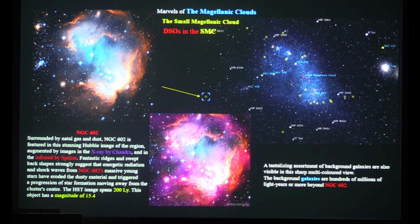NGC 602 is featured in the stunning Hubble image of the region. It's a combination of the X-ray images by the Chandra telescope, the Spitzer telescope for infrared, and colour, the full spectrum. Fantastic ridges and swept-back shapes strongly suggest that energetic radiation and shockwaves from 602's massive young stars eroded the dusty material and triggered a progression of star formation, moving away from the cluster centre. The image spans 200 light years and has a magnitude of 15.4.